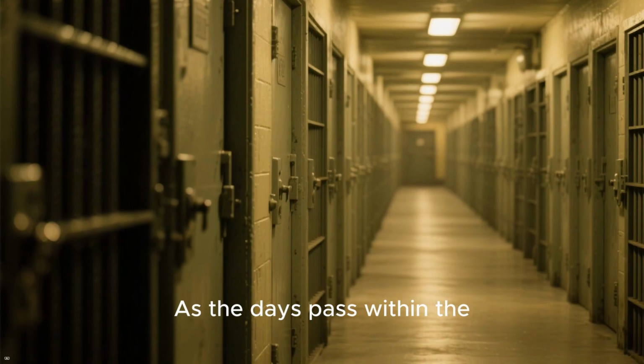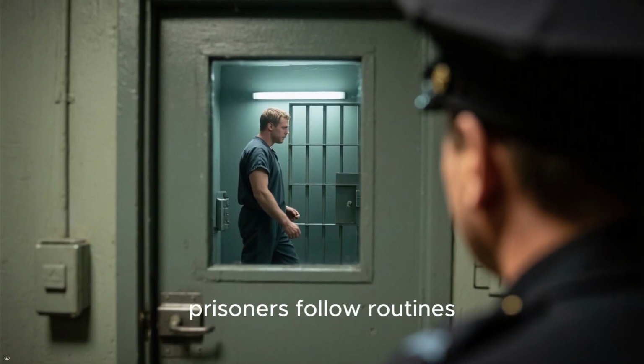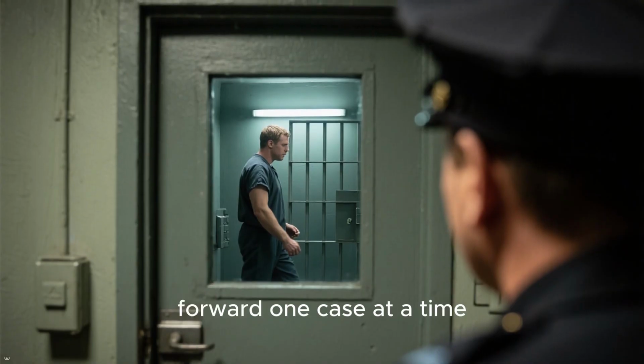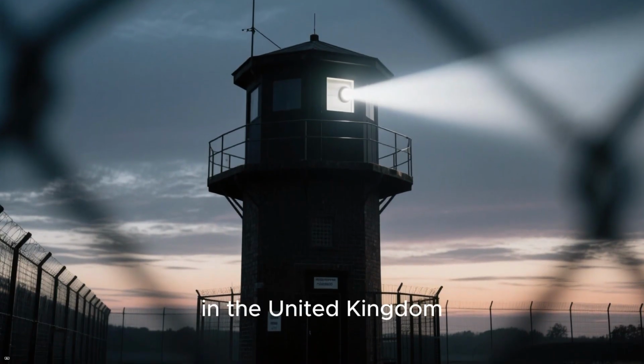As the days pass within the prison's walls, the rhythm of confinement continues uninterrupted. Officers conduct checks, prisoners follow routines, and the complex machinery of the justice system moves forward one case at a time. Wandsworth remains both a functioning institution and a symbol of the pressures facing modern prisons in the United Kingdom.